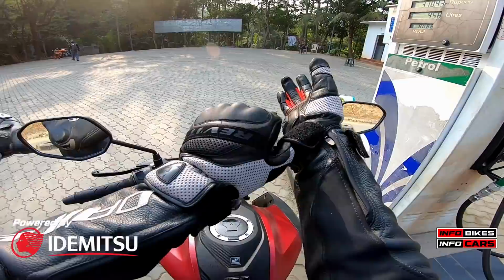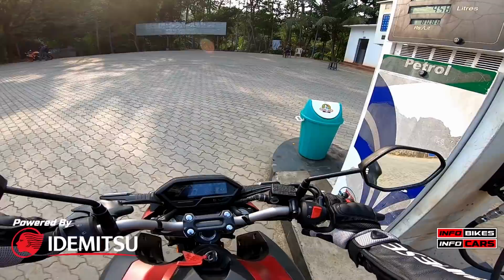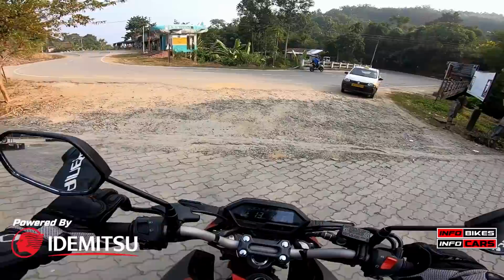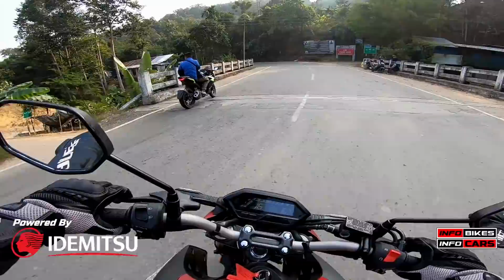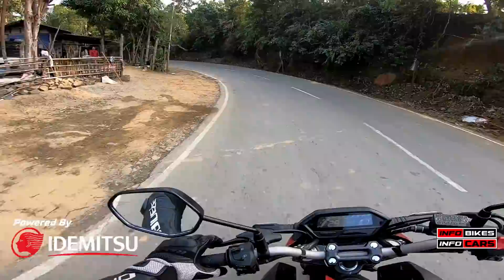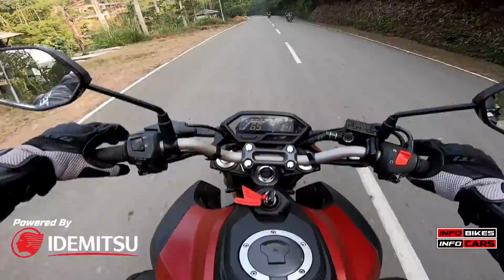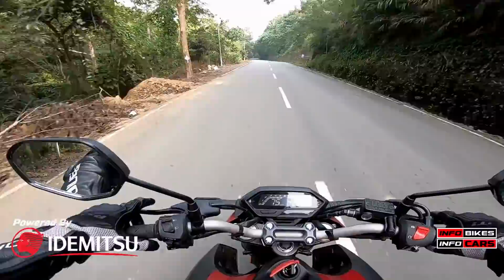Folks, this is the Honda Hornet 2.0, the second generation of Honda Hornet 160R. Now it has grown up to 184cc. It's giving out around 17.2 PS of power. Still got that air-cooled engine, but it's got slight cosmetic changes, and let's see how it goes.